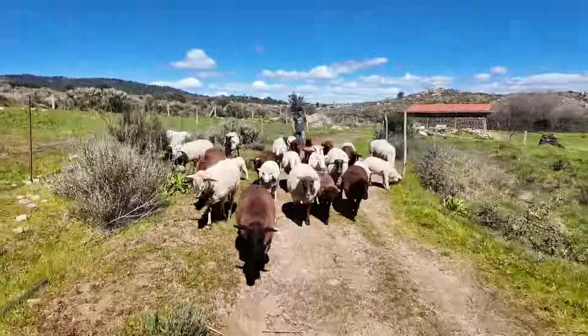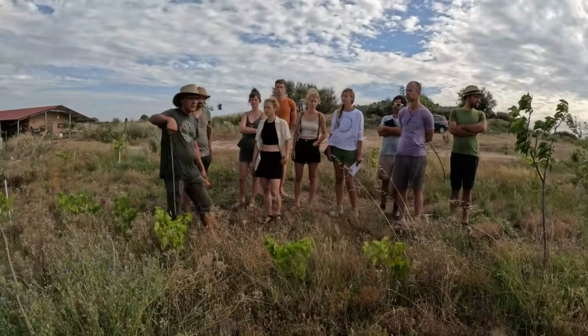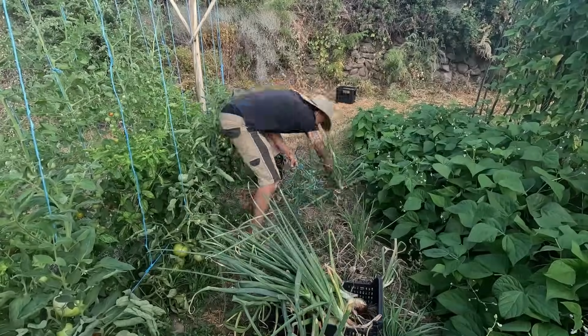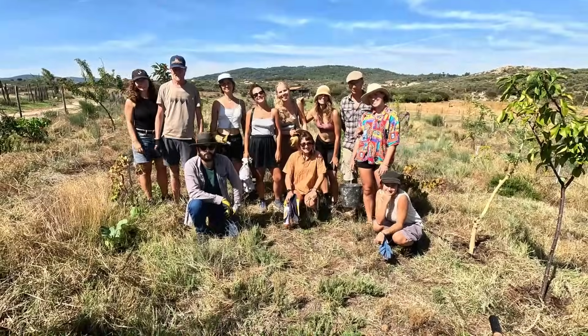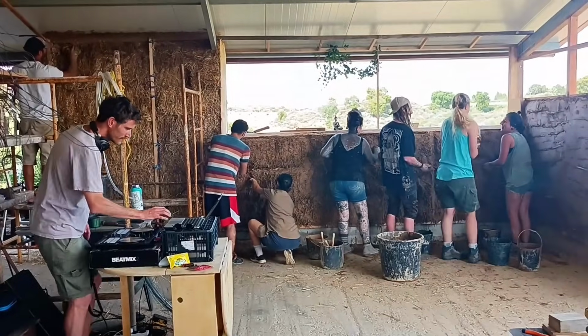8 years ago, I quit my city job and came to Portugal to buy this abandoned piece of land. And now 8 years later, it's thriving. And we're now running permaculture courses here and apprenticeships, as well as specialist courses.